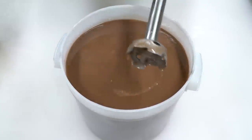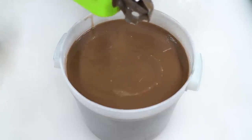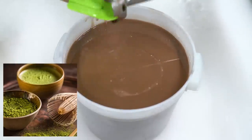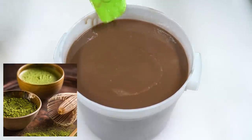Oh yeah, and by the way, green tea, also delicious. I had matcha the other day for the first time in a really long time because I got a new tea kettle, and so good. Highly recommend if you're a tea lover.